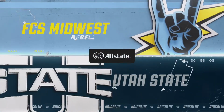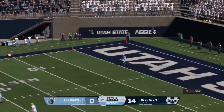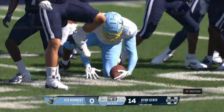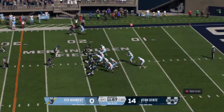And the Aggies will kick it off to start the second half. Looks as if the returner will try and field this one. He was looking for some running room, but not much to be found as he stopped at the 18. They'll start this drive from the 18-yard line.